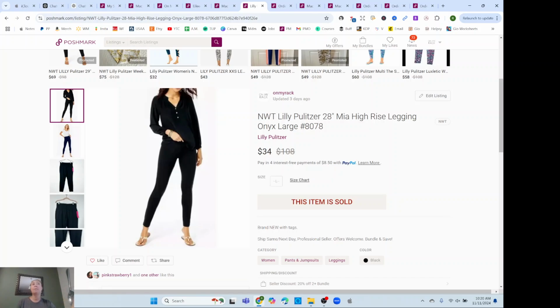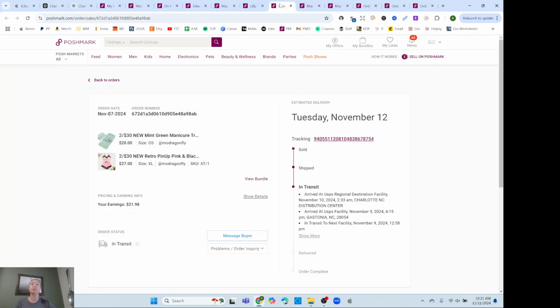So when Boutique by the Box came with the Lily Pulitzer, I said, okay, that will be good. So I did pay up for these items, but I have many, new with tags, new without tags, more recent Lily Pulitzer. And so I think this was the first one that sold from that box. So this was good. It's profitable. It's great. I'm happy with that. And that was from Boutique by the Box.